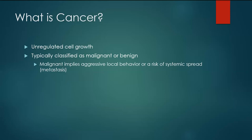So the word malignant implies that a tumor has either an aggressive local behavior and/or an aggressive systemic behavior. And that process of systemic spread is called metastasis. What that means is that the tumor gains access to either the bloodstream or the lymphatics and is able to use that as a subway or a conduit to spread throughout the body.